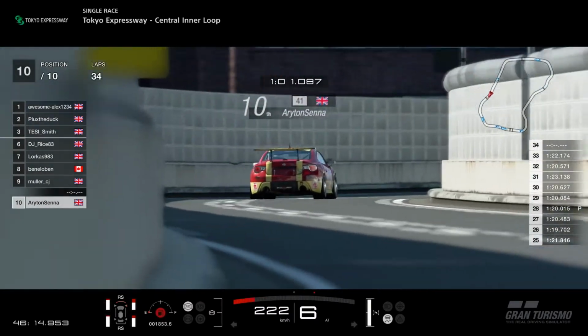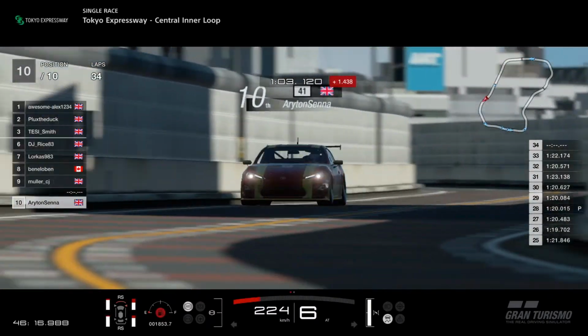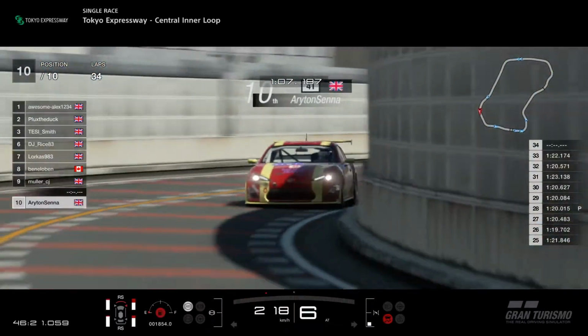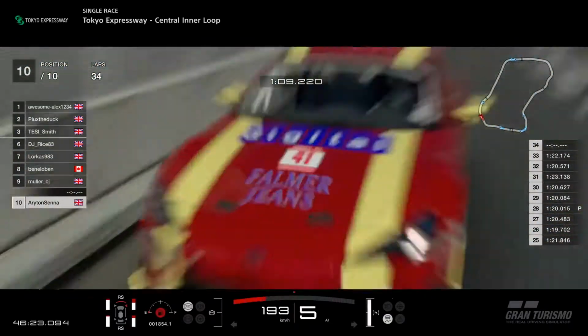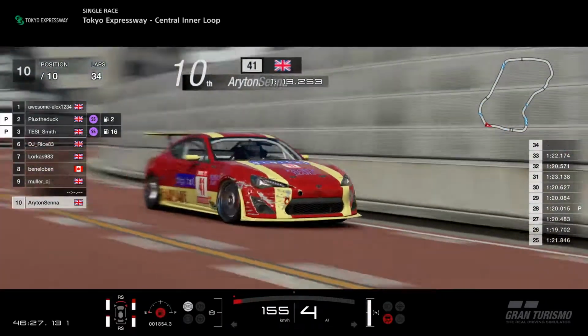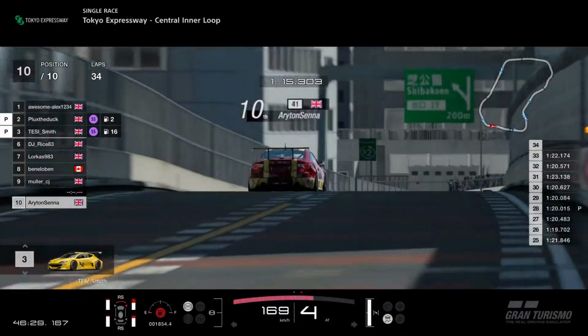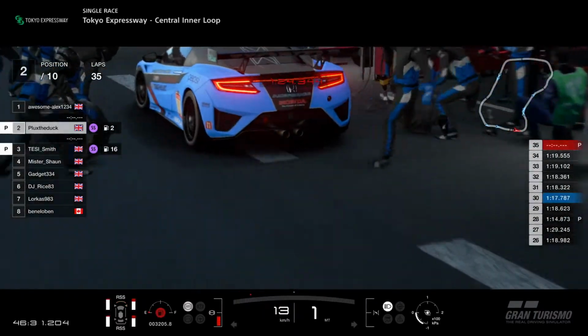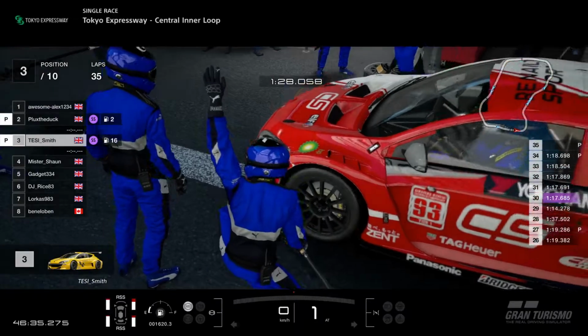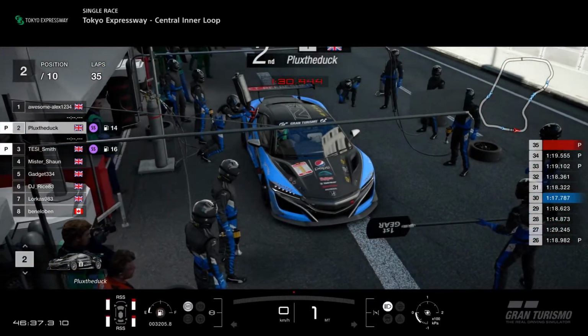And Senna has not gone in with the damage he got earlier, but he is bingo on fuel, so he needs to go in as he smacks the wall yet again. What more can he do now, right? As we see the top two, or top three, going to the pits, Flux and Smith. Smith has more fuel, so who will come out first?